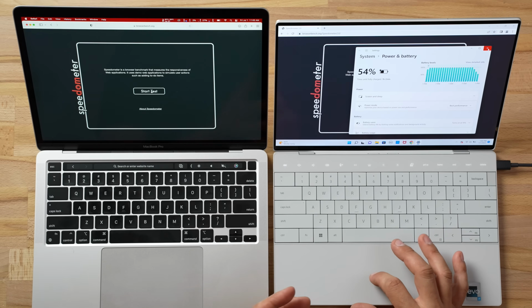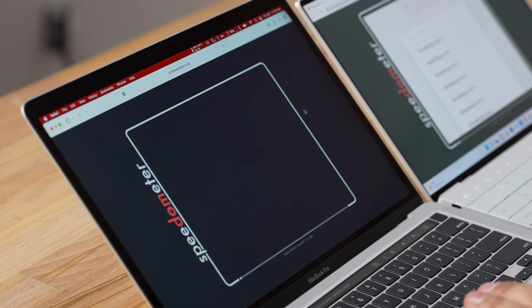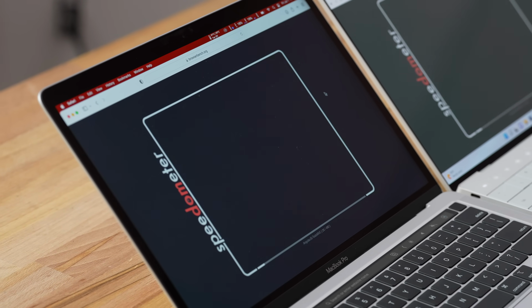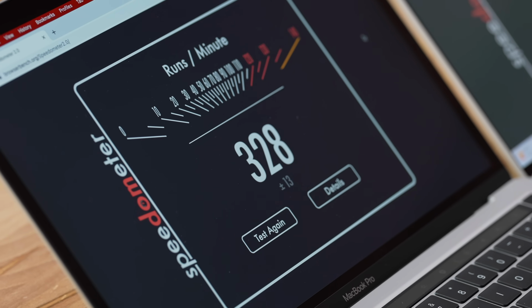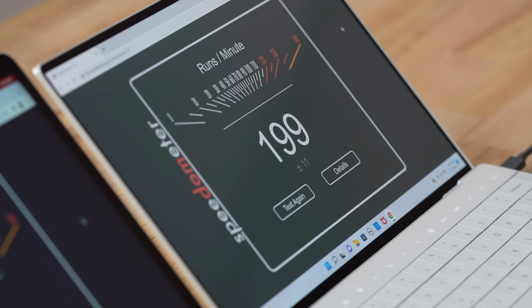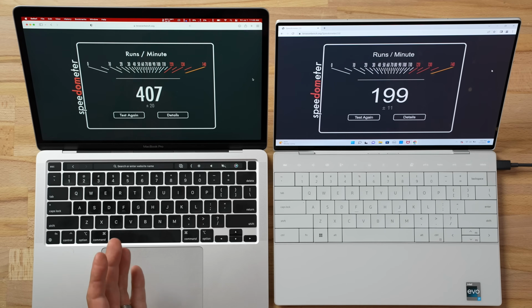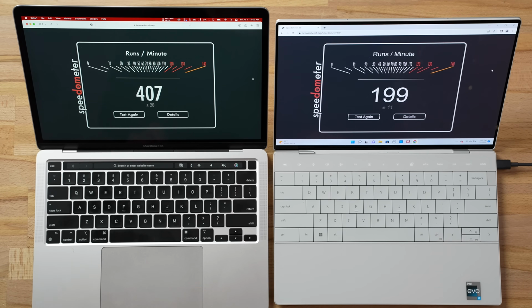Now, it is definitely designed for web use, so let's go ahead and run Speedometer 2.0 to see how responsive Alder Lake is. And we have 328 compared to 199 with the XPS. Now, yes, this is a lot faster, and it's faster because of that single core score and the unified memory, but 200 is still nice and snappy. Now, with that said, if you do switch over to Safari, I ran it here as well, we get 407, more than twice as fast.